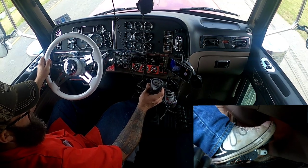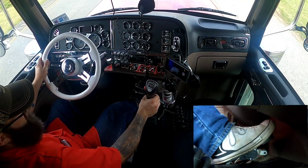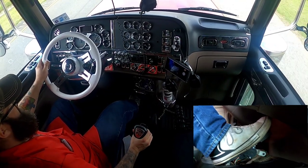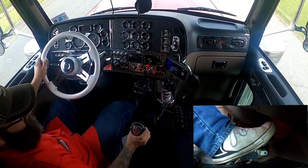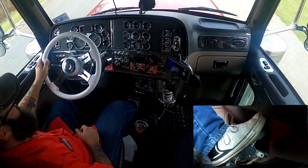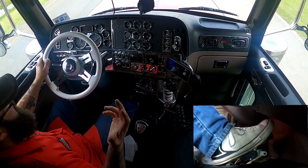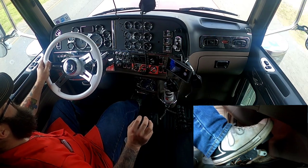There's high seventh right there. Splitter back to low side. Shift. We're in eighth. And then flip your splitter. And there's high eighth right there. That's the last gear again right there.